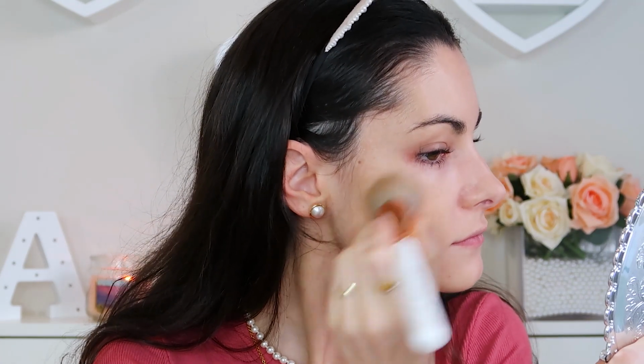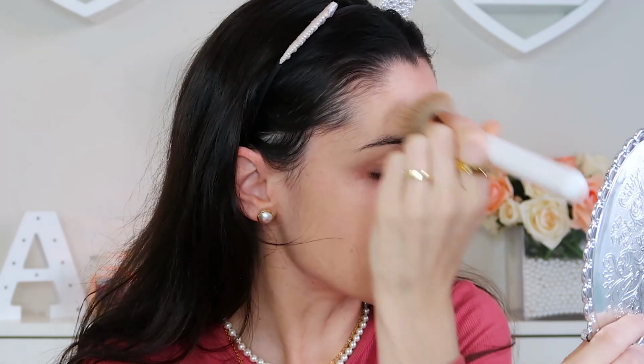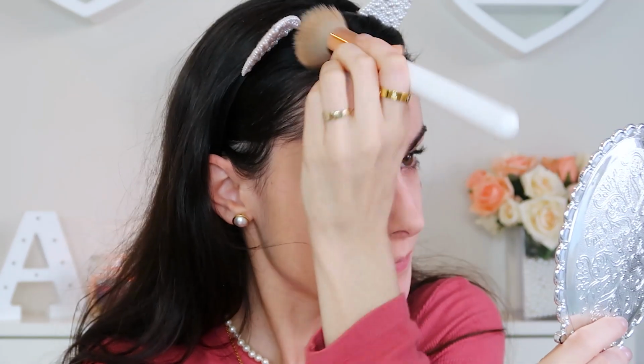So I'm going to try and add a little bit more of that foundation on a brush and see if we can remedy the situation. Maybe it's just the sponge, but I don't think so. Yeah, it's literally just the primer.